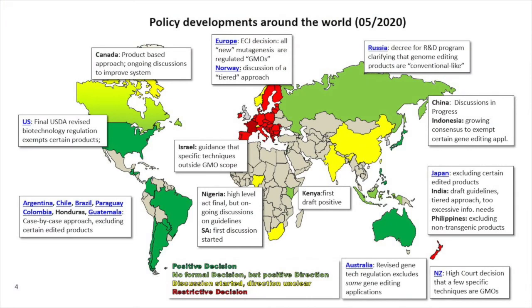For instance, in Latin American countries or in Japan, there is a consultation procedure where developers need to consult with the regulatory agencies on a case-by-case basis to determine the regulatory status of certain products. While in other countries, such as the US or Australia, there is an upfront exemption from pre-market assessment for certain categories of products. For the second group of countries, marked with yellow, there are discussions between developers, regulators, and the general public, but these discussions are still underway, and we currently don't know what the final direction will be in developing their policies.